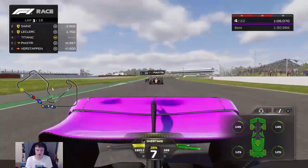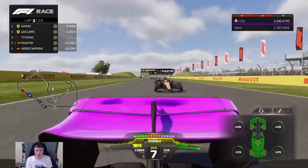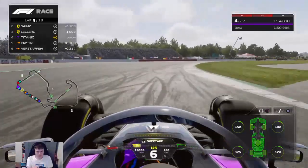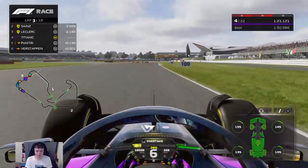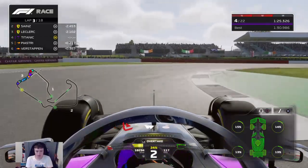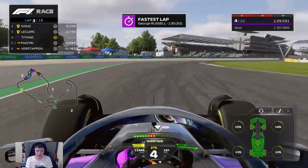Oscar Piastri behind with DRS. He's battling Max. We're battling Piastri. Hamilton and Perez behind also battling. Piastri goes to the outside. We shut him off just before he can make the move. We'll allow the move to the inside for Piastri. Leave the inside very open. Piastri chooses to wait until the next corner where he'd have the outside line. Out of Vale into Club.